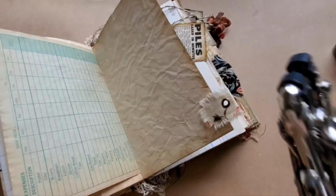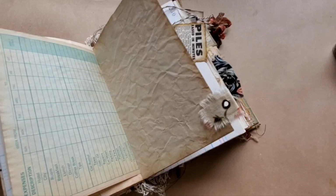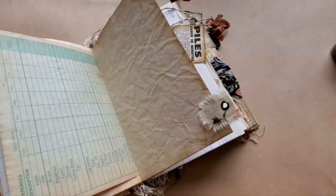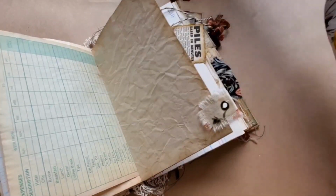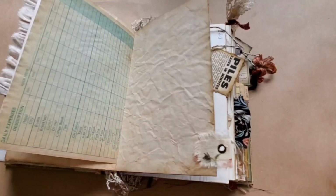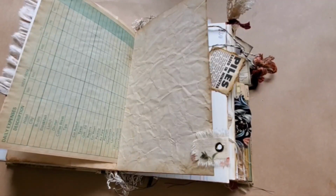I highly recommend investing in a crocodile. And that's a P in it, not a C. It's not crocodile. It's a crocodile. So you can chomp on things and put in eyelets. And very good investment if you think junk journaling is your kind of thing.